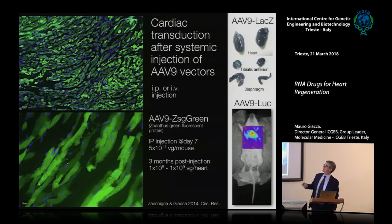And there are some variants of the VP protein that forms the capsid that define different serotypes, which confer on the vectors the capacity for systemic injection. So basically you can inject AAV9 serotype vectors, IP or IV, they travel in the circulation and they end up in skeletal muscle cells or in cardiomyocytes precisely.